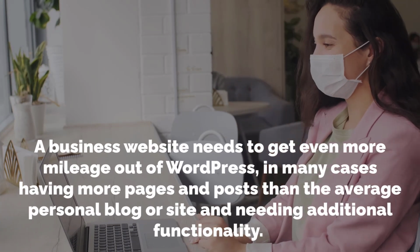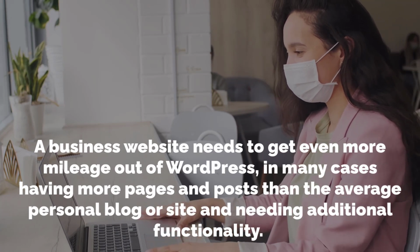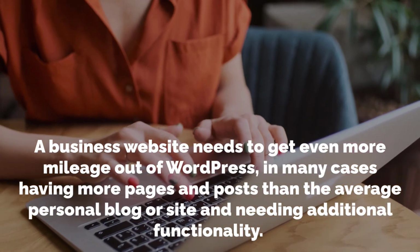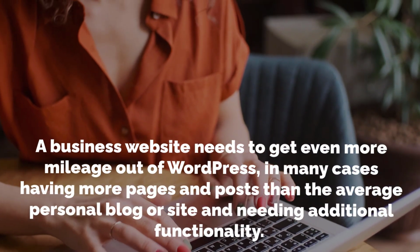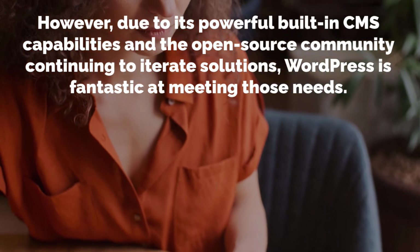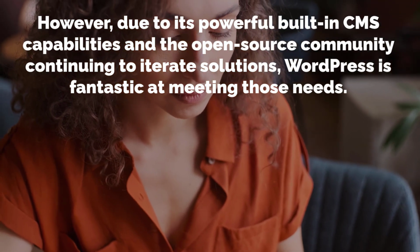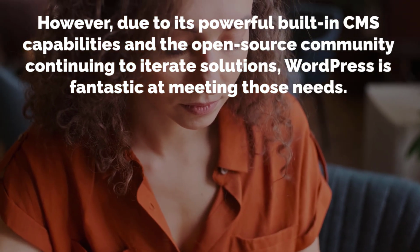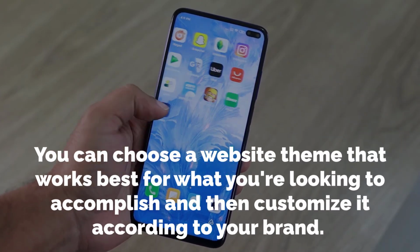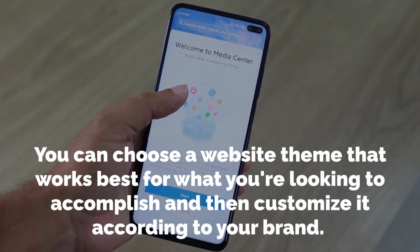A business website needs to get even more mileage out of WordPress, in many cases having more pages and posts than the average personal blog or site and needing additional functionality. However, due to its powerful built-in CMS capabilities and the open source community continuing to iterate solutions, WordPress is fantastic at meeting those needs. You can choose a website theme that works best for what you're looking to accomplish and then customize it according to your brand.